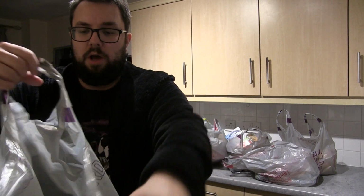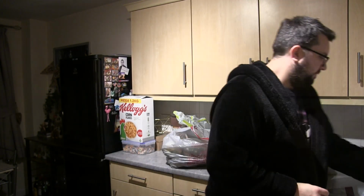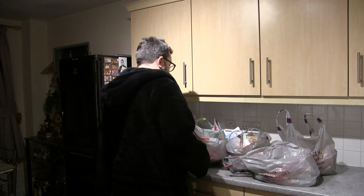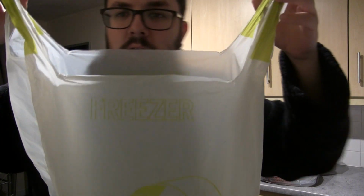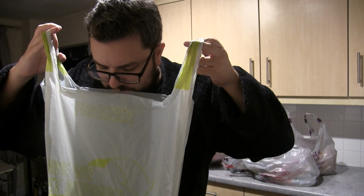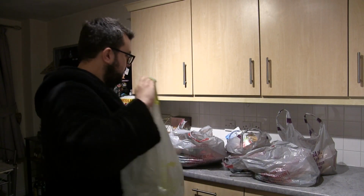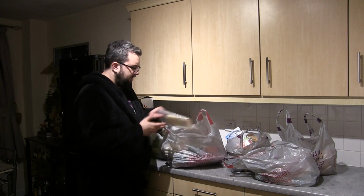So look, you've got these cupboard ones, which are for just cupboard stuff, although they've put the chocolate in there. Chocolate goes in the fridge. It doesn't, you say? It does. Here is a freezer bag. Just about to make out the text on there. So we've got some little Haagen-Dazs ice cream pots in there. Get them in the freezer in a minute. And then these are the fridge bags, the red ones.